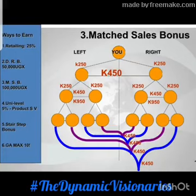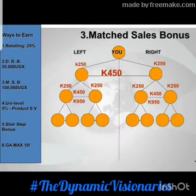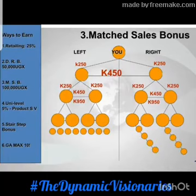What if the team does not look the same on the left and on the right? Because we bring different types of people to the business. The company says, even if your team looks like this, where everyone here has managed to bring two people, but on the other side someone brings one, who brings one, who brings one, and it doesn't look the same.